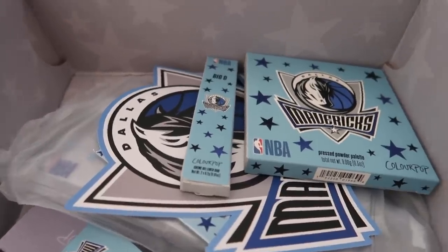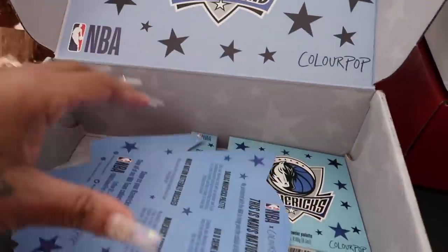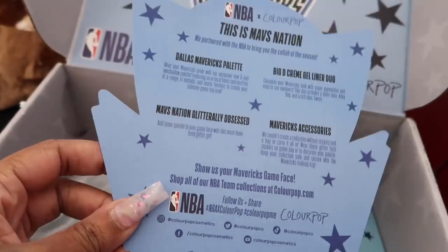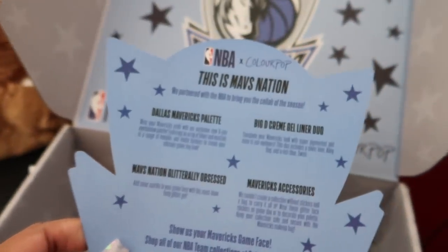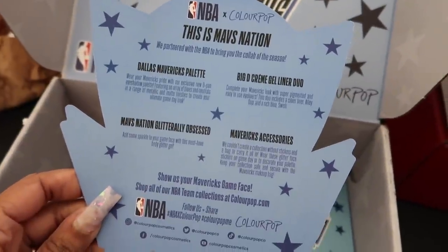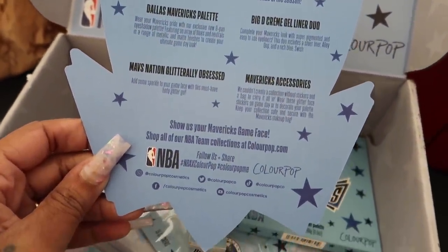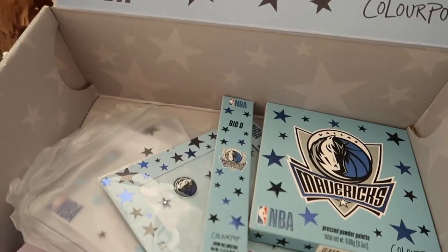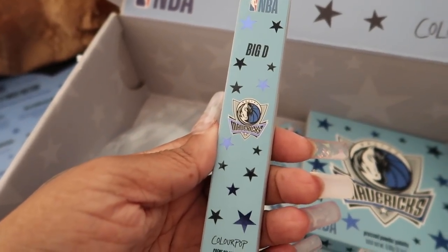All right, so this is everything in the box. Here's a card that says Dallas Mavericks. And this is what I love about Dallas Mavericks and Dallas Cowboys. They got like the same colors, so you can rep with your clothes and stuff in multiple ways. So there are four different products in here. Show your Maverick gang face, basically. And right here is the Big D. Yes, what y'all know about the Big D? Cream gel liner.